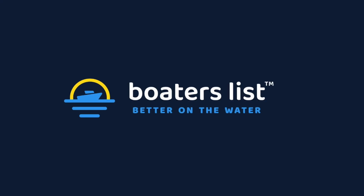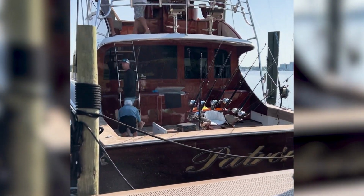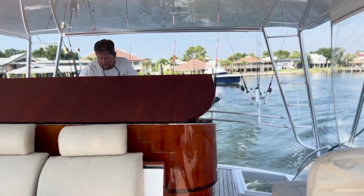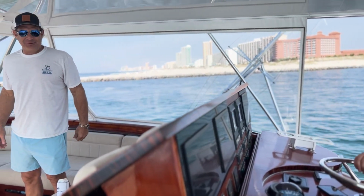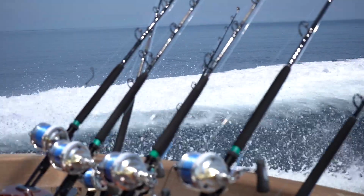So let's dive in. Our trip begins in Orange Beach. We had gotten everything ready in the morning and we started to get boarded aboard the Patron. As you guys can see, beautiful vessel here. We've got Captain Freddie at the helm on the bridge. After talking with him, we found out that there had been some really good fish in the past couple of days that he had heard from his captain buddies. We were armed to the teeth, ready to get out there and get after some of these fish.